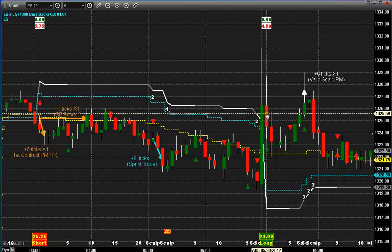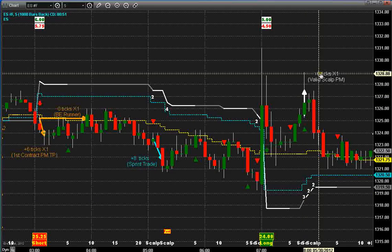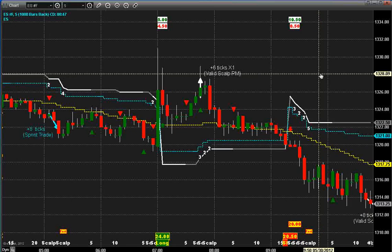But after this period of time, waiting at least a couple candles, you can take a valid entry. The first valid scalp occurs here. First number in a series is taken, which is the 3. That produces 6 ticks of profit. And now we go to 9:30 in the morning.